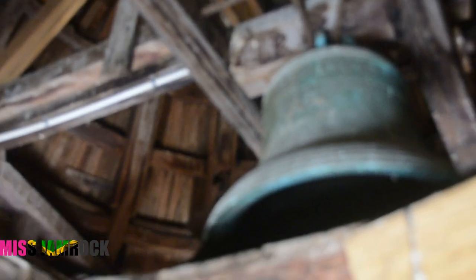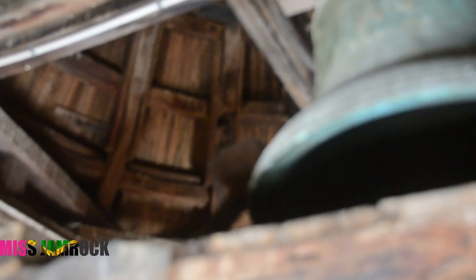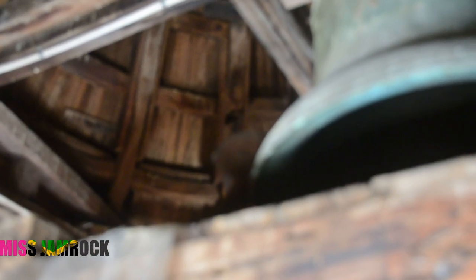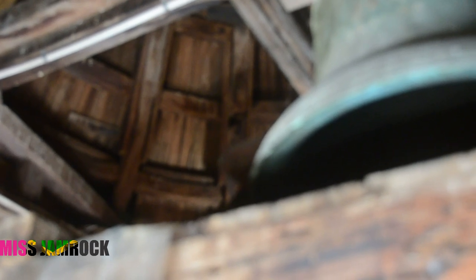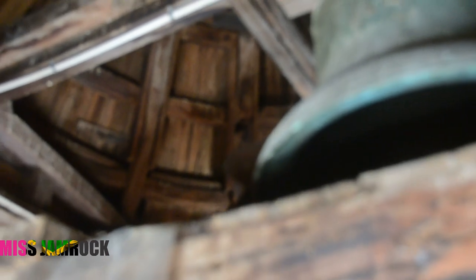Those two bells are for the quarter. Those two bells over there. And then this big bell is for the hour. So the armor starts to work like this. Up, down, up, down, up, down, and you knock the bell. I'm going to give you a sample of the bell sound. Because that is bad, we have to disconnect it.